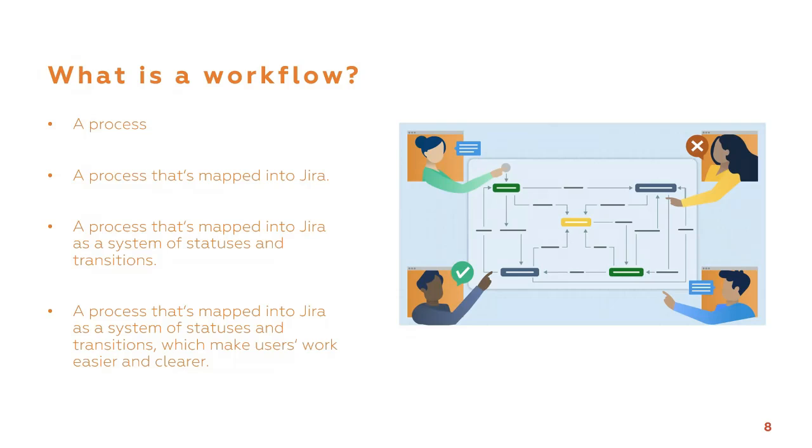Now, workflows shouldn't be just some arbitrary thing that you need to set up in Jira that's cumbersome and difficult to work with. No, the whole purpose of the translation of the business process into Jira is to provide a comprehensible and easy to understand representation of the process. Users should know what's expected of them and what happens next on each step of the way.